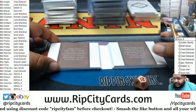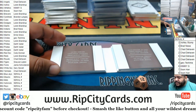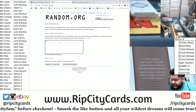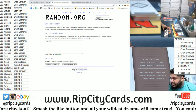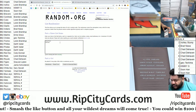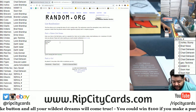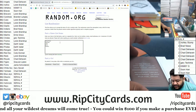All right, so I'm going to start with the top left all the way to the bottom right. So we've got the A's. We've got Indians. We've got Chicago. Alzolay is a Cub. Cubs. Tampa Bay Rays. Padres. Dylan Cease is a White Sox.